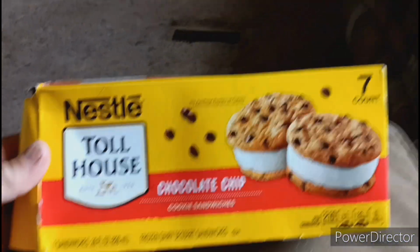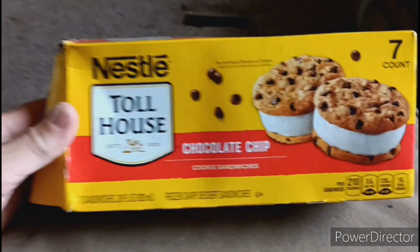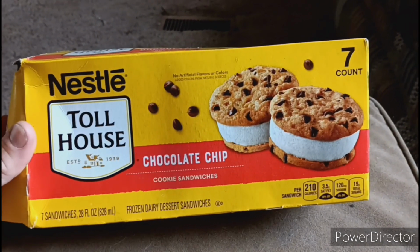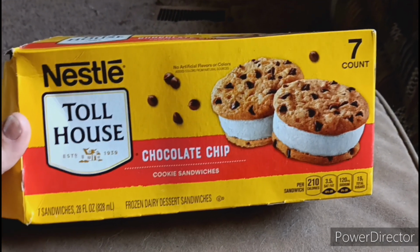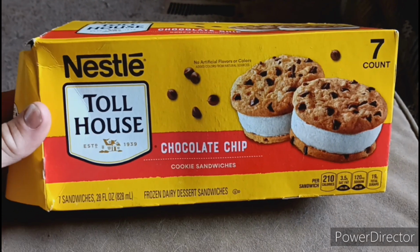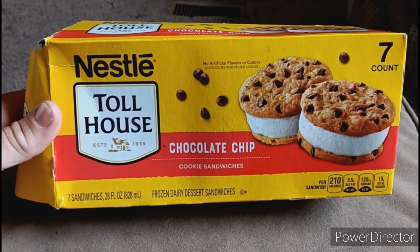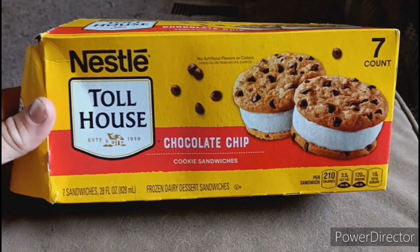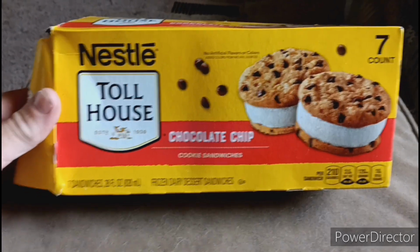They had these at Dollar General. One of them is normal price, $7.75. But here's where you could save a lot of money. You got to look for the signs where they have, like this one was 2 for $7. So I bought two of them. Well, at least I started to buy two.